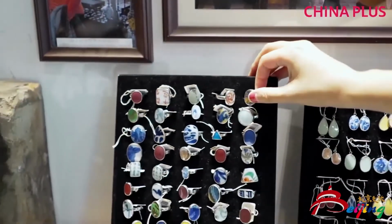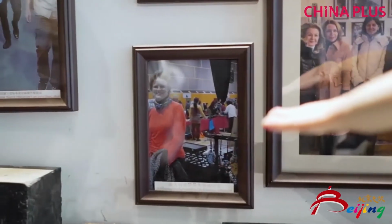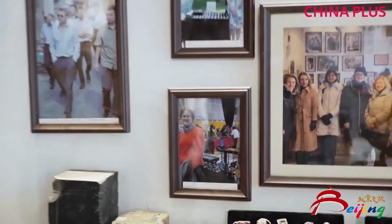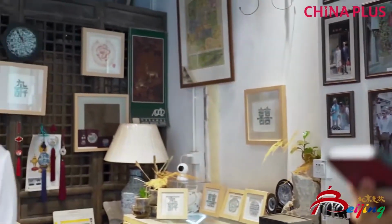Actually, I recognize this lady here. This is Miss Fran Adamson. So this is the former Australian ambassador to China. And I've met her, so she came to this workshop as well. That's so good to know.